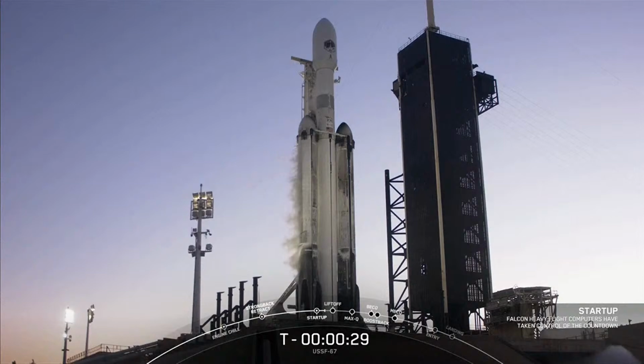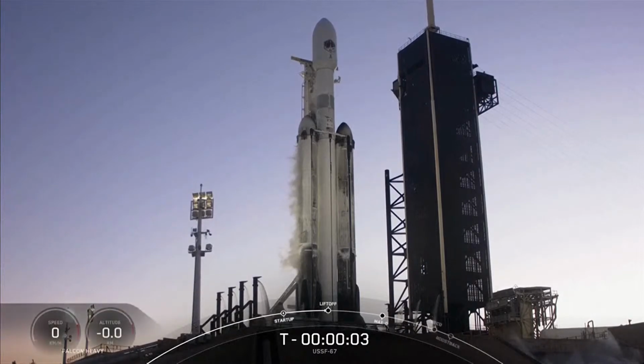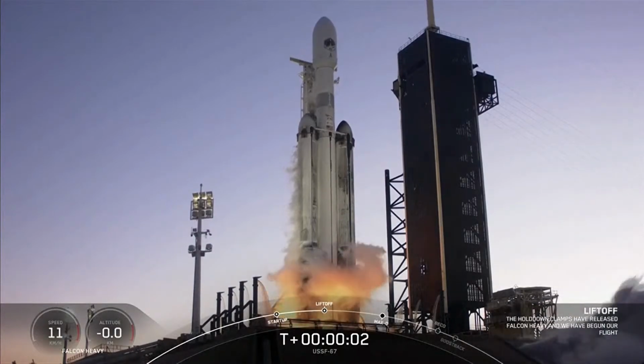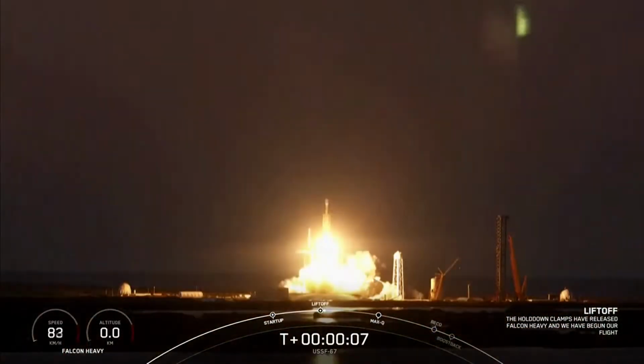T-minus 30 seconds. T-minus 10, 9, 8, 7, 6, 5, 4, 3, 2, 1. Engine full power. And liftoff of USSF-67. Go Falcon Heavy. Go Space Force.